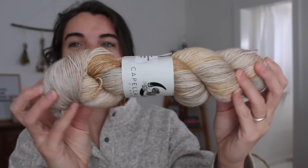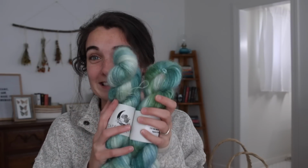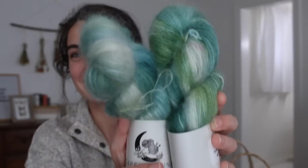I think I know exactly what socks I want to make with it. I won't say just in case I don't do it. But maybe next time I'll cast these on. I'm not sure if I'm going to cast these on after I get done with my high desert socks or not. I'm telling myself I need to finish something before casting something else on. But I'm excited. And then from that same pre-order, I got, oh, look at this.